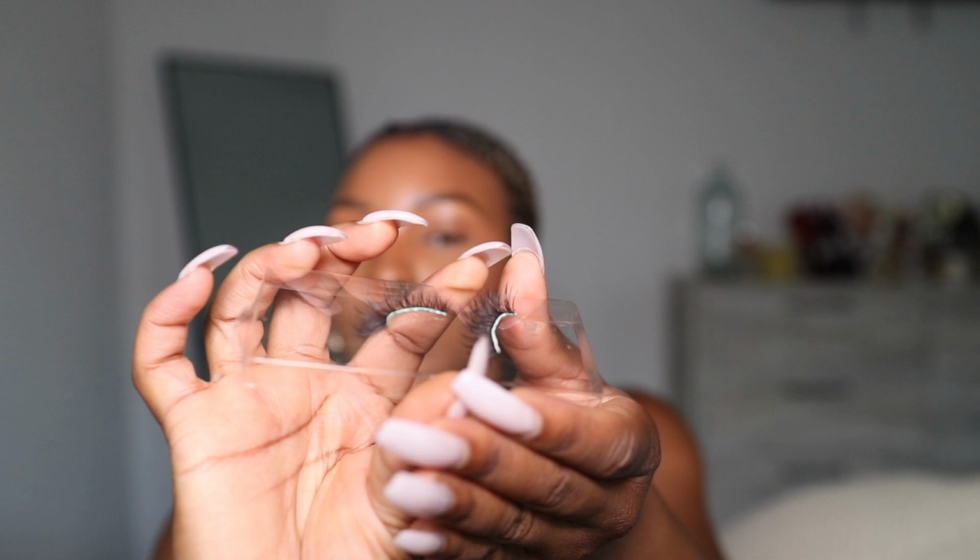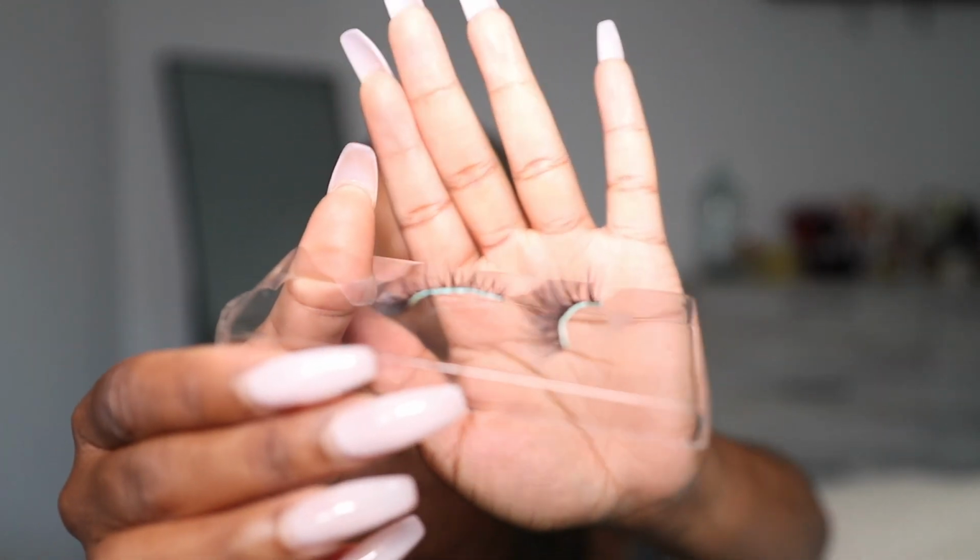I'm gonna put the House of Lashes glue on the band. And I let the glue dry for about like two minutes, until it's like, y'all see how it's like blue right now? I wait for it to get to like gray. It's like white blue. I wait for it to get gray and like tacky, and then I put it on.